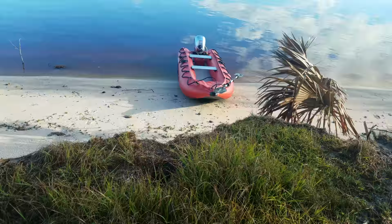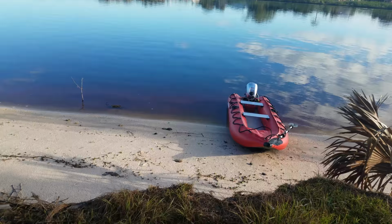Okay, so we found a small beach on our way in the river, and this will be a good spot to take the drone out. I wasn't expecting this. I thought I wasn't gonna be able to use the drone, but looks like I'll be able to. That's gonna go on YouTube.